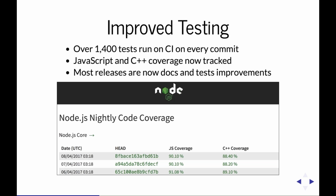Another new feature is nightly code coverage reports. So we never really had a good handle on code coverage before. People would make a lot of changes and not cover their new code. Now we actually get a daily report. So the image shown here is a screenshot for the past few days, and it has a link to the head of the master branch, so you can click on that and view the code at that point in time on GitHub. And then there's links to the JS coverage and the C++ coverage reports, so you can go in and see what lines inside the code are covered, what branches are covered, what's missing coverage, etc.